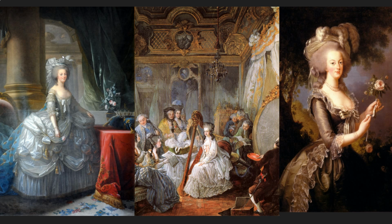So Versailles is a palace in Paris, France, where Marie Antoinette lived with her entourage. This gives you some idea of the court life in Paris at the time. As you can see, here's Marie Antoinette in a beautiful gown. It looks like she's wearing the curtains. And here she is over here. She's got a beautiful gown with feathers and about 10 pounds of wig. And this middle picture shows you more or less court life at the palace.